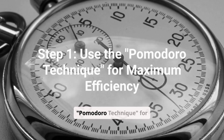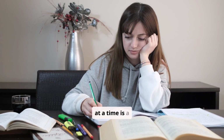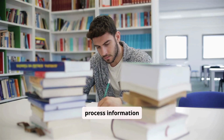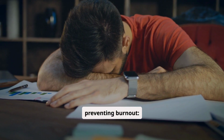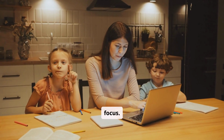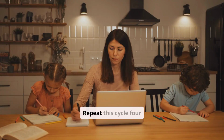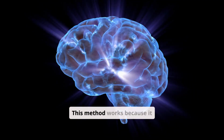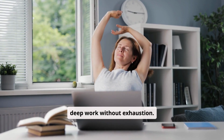Step 1. Use the Pomodoro Technique for maximum efficiency. Trying to study for hours at a time is a mistake. Your brain has a limited attention span and needs breaks to process information effectively. The Pomodoro Technique helps you maximize focus while preventing burnout. Set a timer for 25 minutes and study with 100% focus. Take a 5-minute break, stretch, grab water, or do deep breathing. Repeat this cycle 4 times, then take a longer 15 to 30-minute break. This method works because it respects your brain's natural focus rhythms, allowing for deep work without exhaustion.